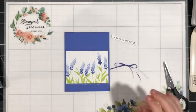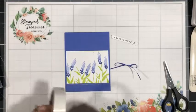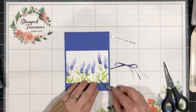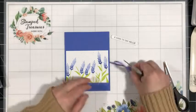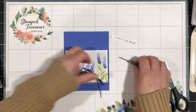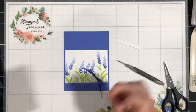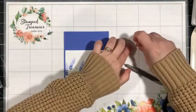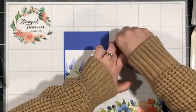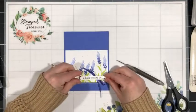Okay, now we're going to use a little mini glue dot and we're going to add our ribbon to our card. So I'll put that right about there. Pop our ribbon on here. And then on the back of this, I'm going to use a couple mini dimensionals because they fit perfectly on here, just one on either end, because it's going to sit over top of the knot. So you don't need a dimensional in the center.